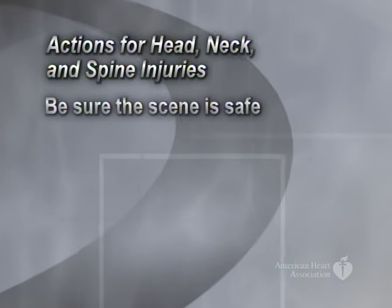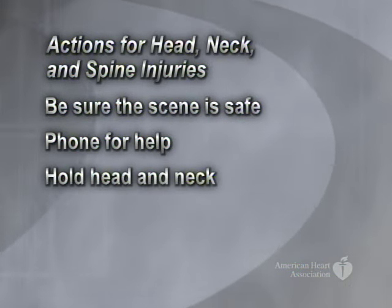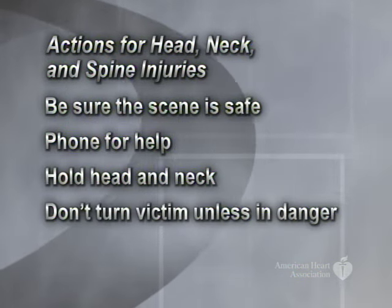Follow these steps when giving first aid for a possible head or spine injury. Make sure the scene is safe and phone for help. Hold the head and neck so the head and neck don't move, bend, or twist. Don't turn the victim unless they are in danger.